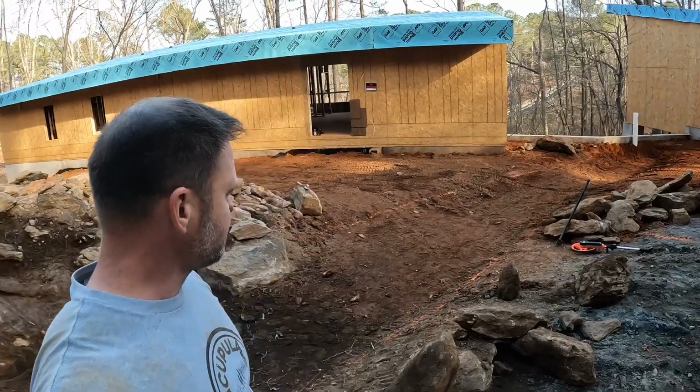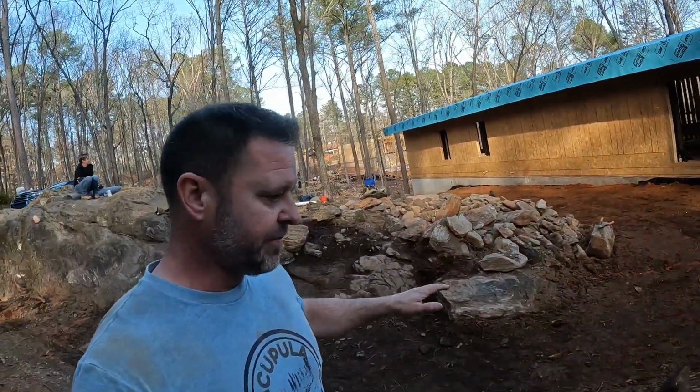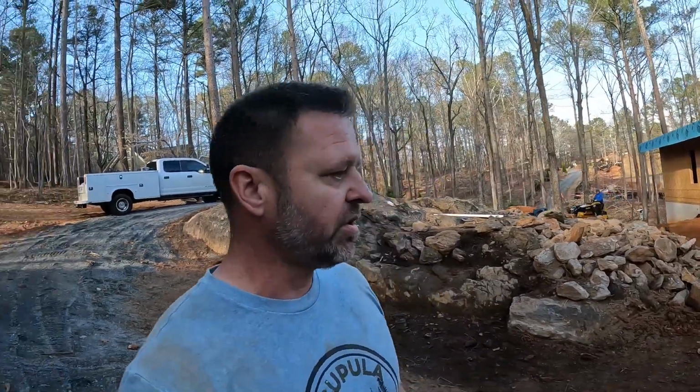So this will be not only a landscape project, but it's a water management project. With having a dry creek bed here, it's great when it's raining, but you're never outside when it's raining. So we're gonna put a pump in, we're gonna run that water up to the top, and you'll get to see that over the next couple of days. You'll get to see how it's done and built.